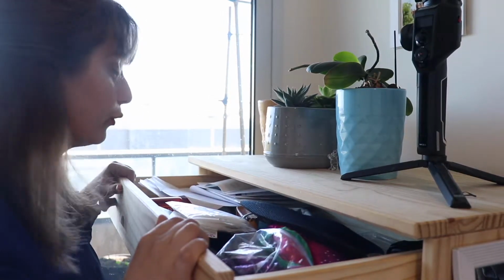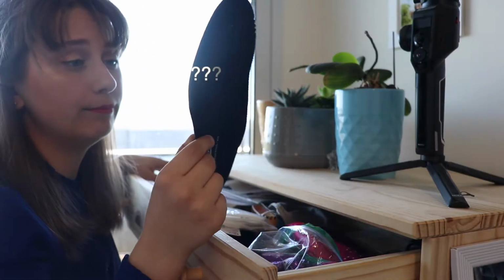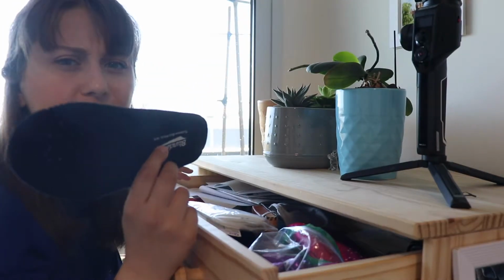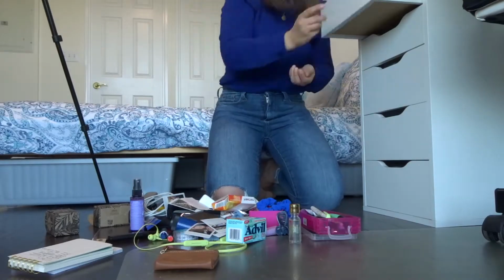This is my other junk drawer. There's a lot of meds and paperwork and a Blundstone foot. I don't know what this is called in English. In Russian, it's called stelka. Word of the day. I took everything from the junk drawers and I dumped it onto the floor just to see what I actually have inside of these junk drawers.